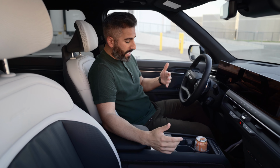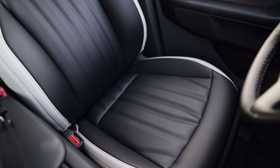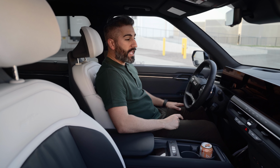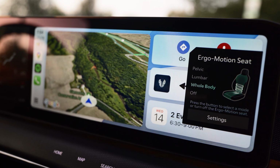So the first thing, these seats. I love these seats. They're synthetic leather, that's okay. Heated, cooled, and massaging seats. So you can press this button. It's gonna adjust different massage modes. I can get my full whole body massage. This is truly what luxury is all about.